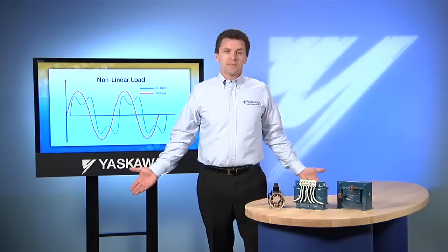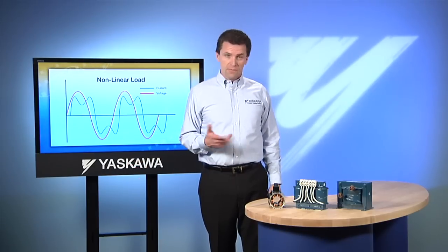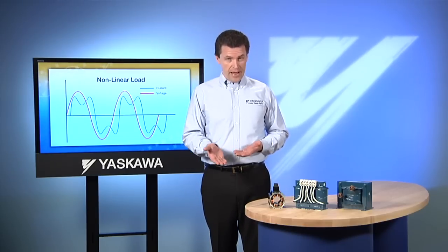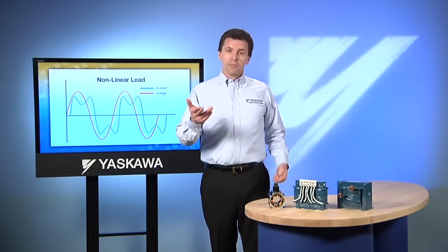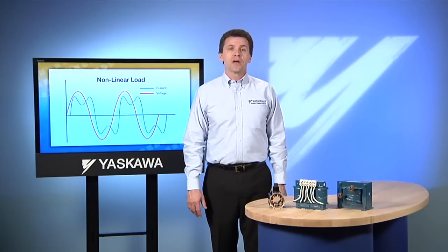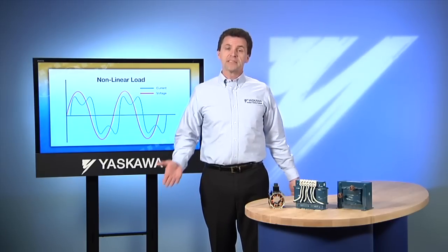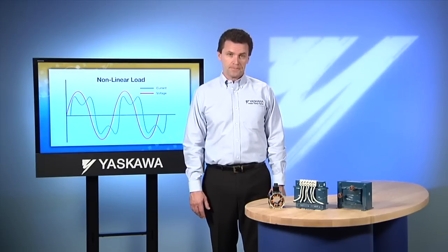In other words, stuff gets hot. And even though the load that is doing the work can be very efficient, the overall energy used to perform the work of a nonlinear load is much higher than a linear load. Power systems carrying nonlinear loads are less efficient. So, it's important to find them and take corrective action to reduce their negative impact on the power grid.